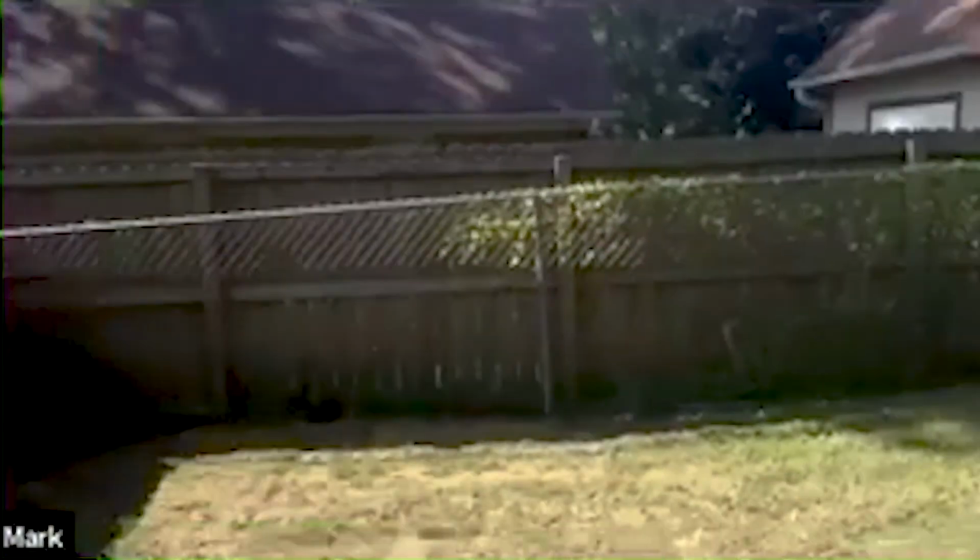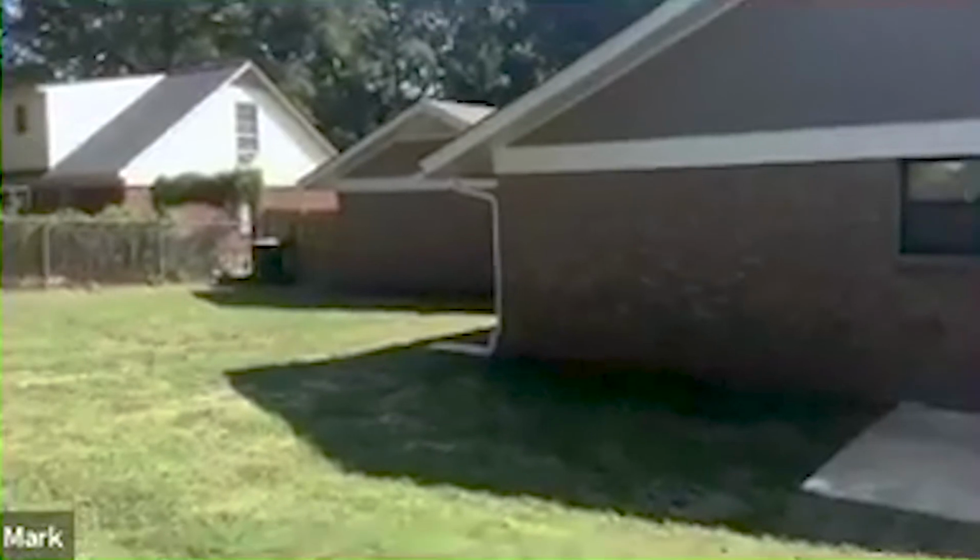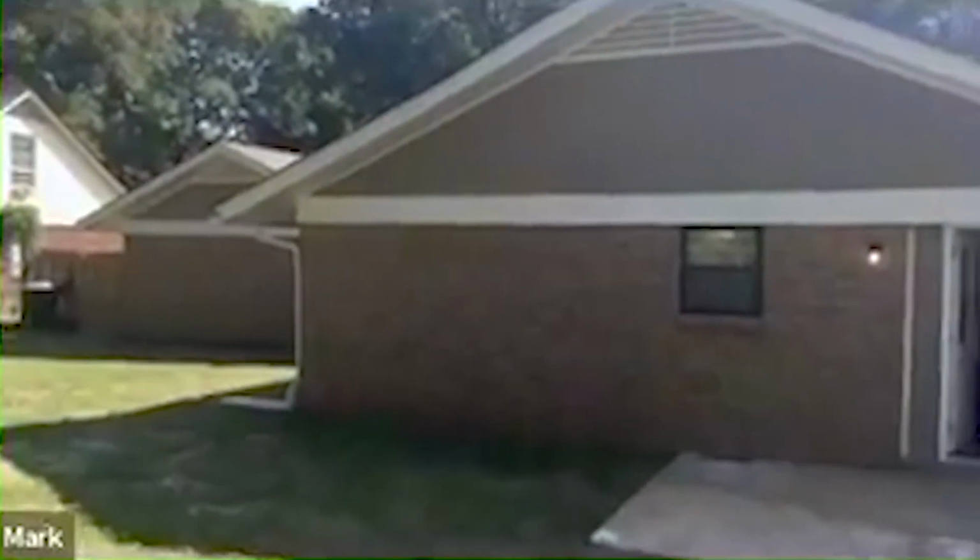So we kept all the existing fencing here. Even this fencing here, the new wood fence, it was already here when we bought the house. So we really didn't do any fence work here, but we always want to make sure we have a fenced in yard. Residents certainly prefer that, especially if they have pets. So you have a nice patio out there, right? Yes, sir.